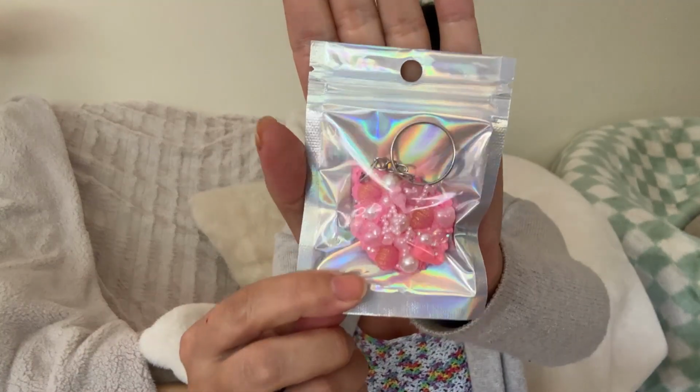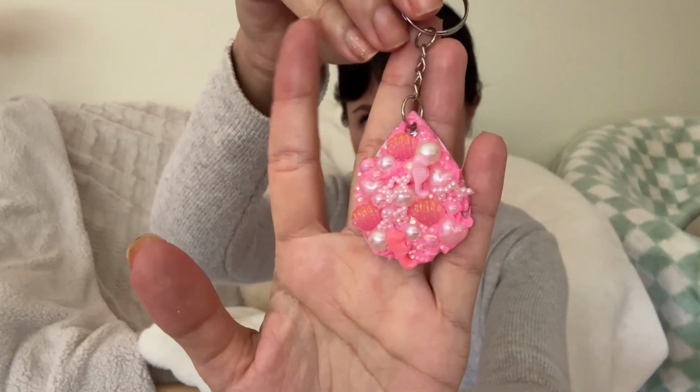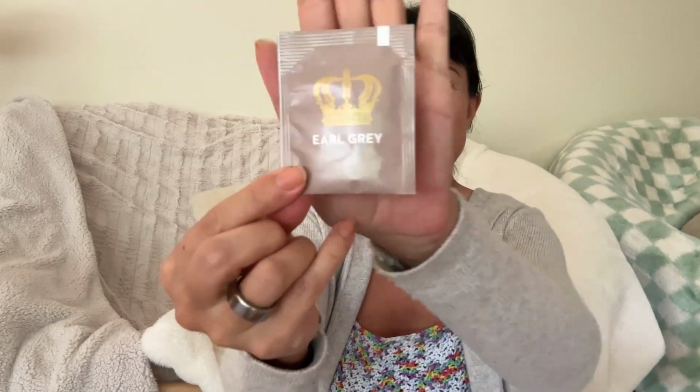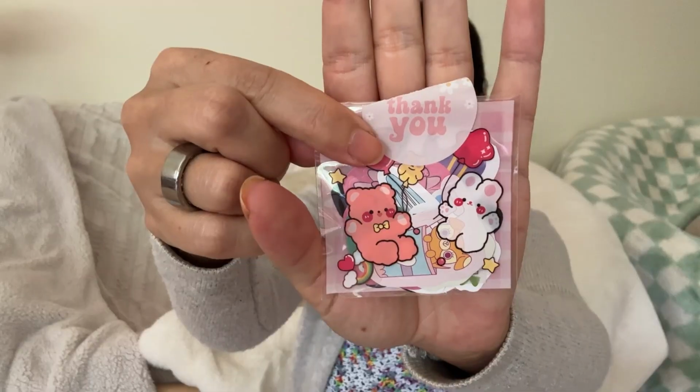What is this? Is this a keychain? So I'm going to open it out of the packet. It looks like a gorgeous little pink and sea themed glittery sparkly keychain. So that's super cute. And we've got some tea. So we've got some Earl Grey tea. Yum, yum, yum. I love me an Earl Grey. And on the back, let's look at this little thank you we've got here.